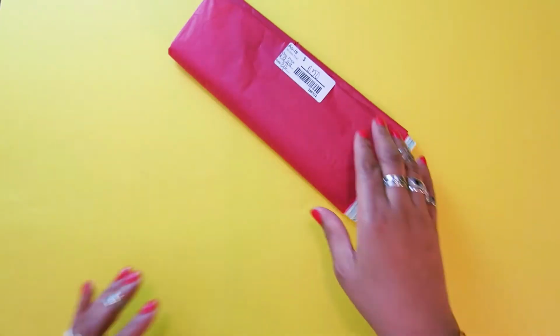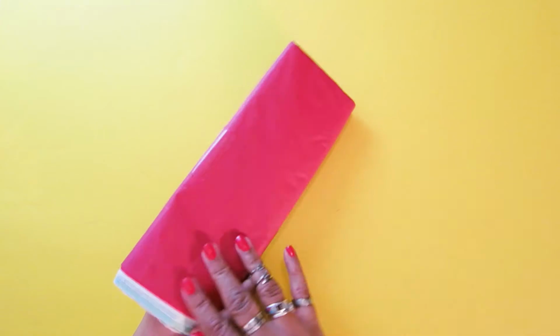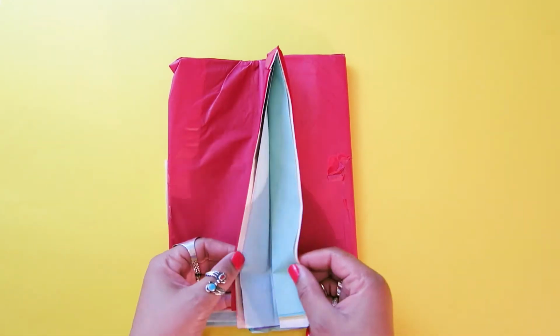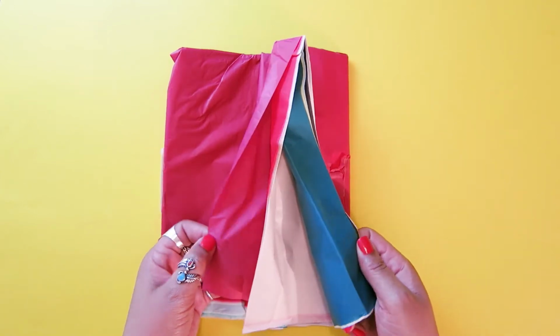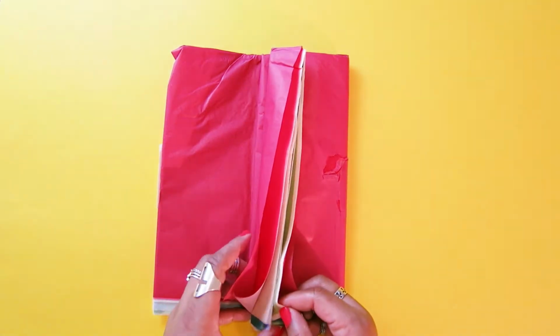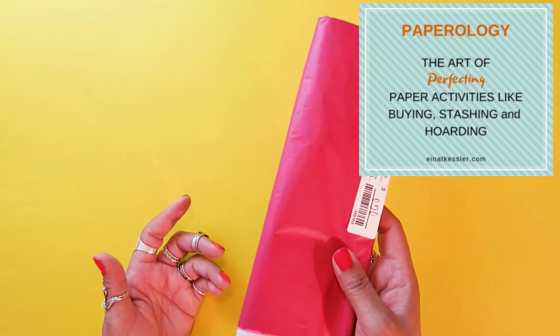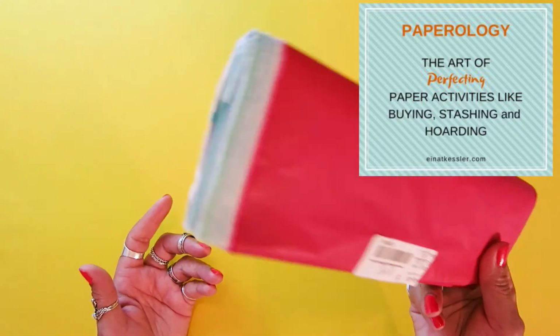I grabbed this. It was only 50 cents, and all it is is tissue paper. It's faded on the outside, you know how, but if you look inside, the colors are vibrant. So for 50 cents, I grabbed it because you always need tissue paper, and it's a variety of different colors, and it's just going to go in my paper stuff.